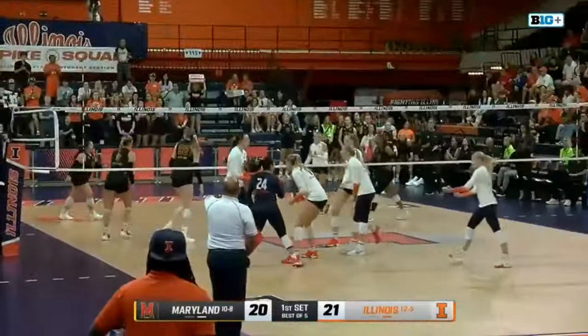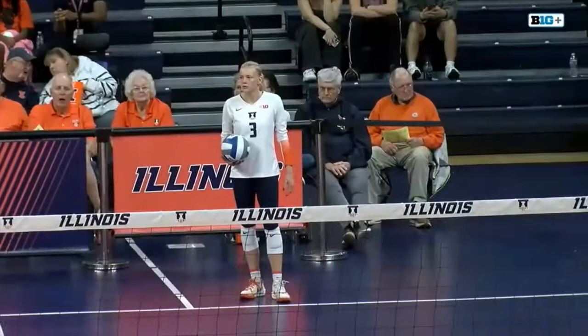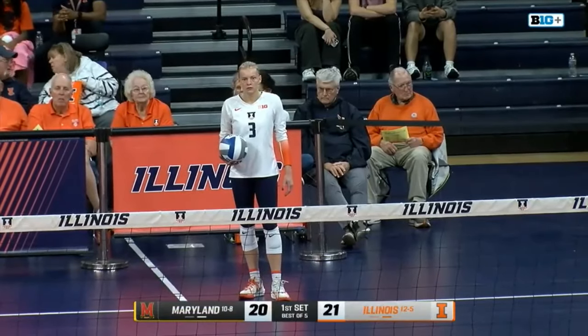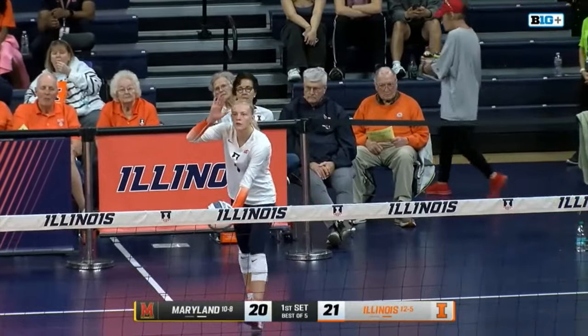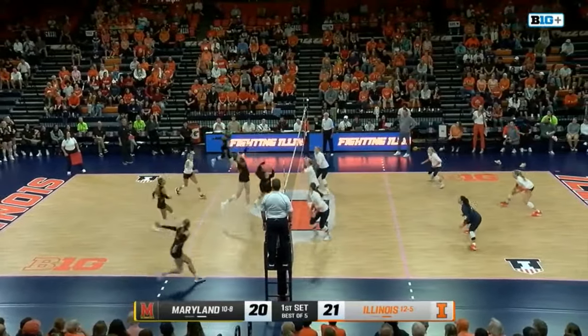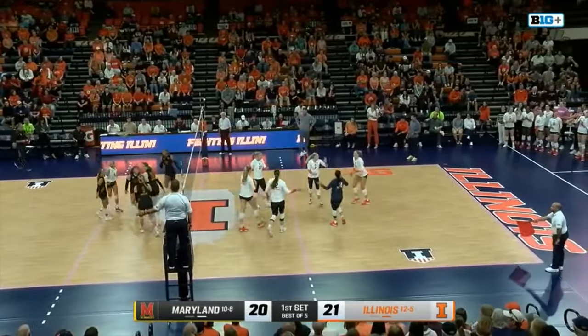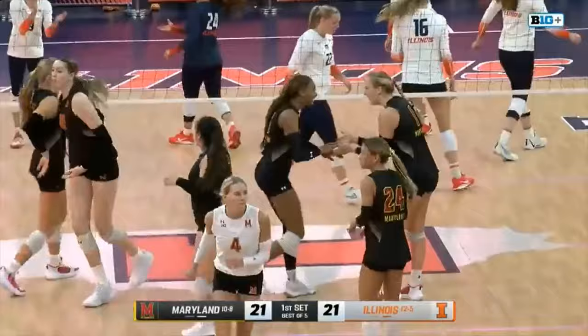I think Chris Thomas asking a question about whether or not that was a back row set by Maryland going into that rally. It was determined it was not. Berry again. Here's Russ, and Maryland ties this one up here in the first set, 21-21.